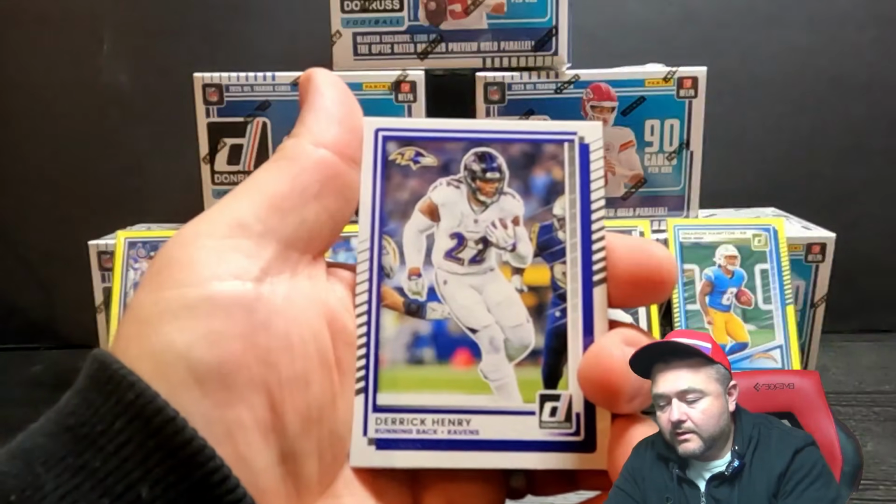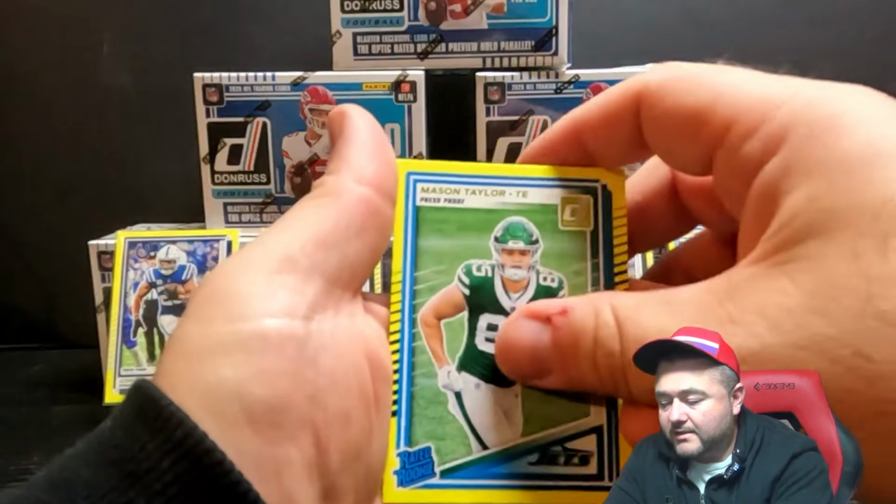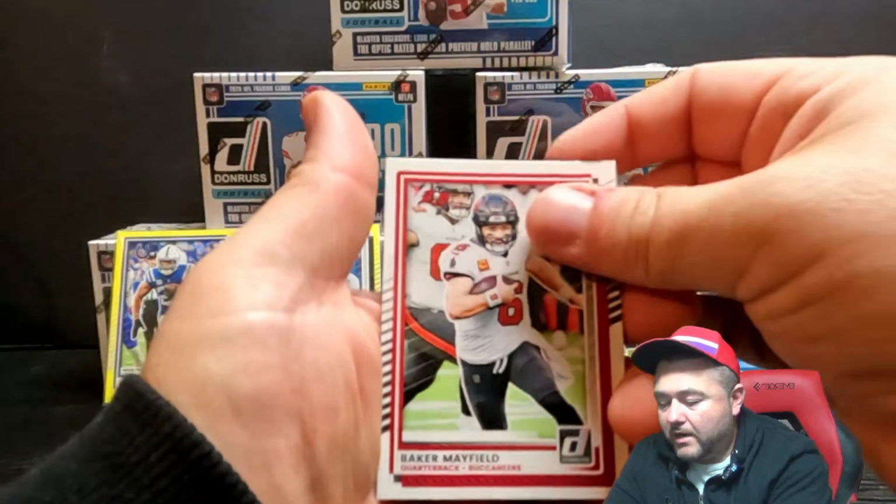Trey Tucker, Derrick Henry, Colston Loveland, Mason Taylor, Baker Mayfield.